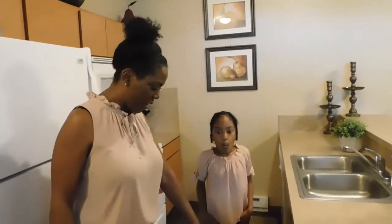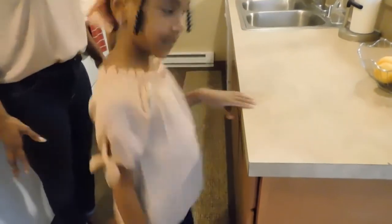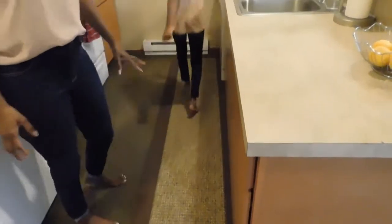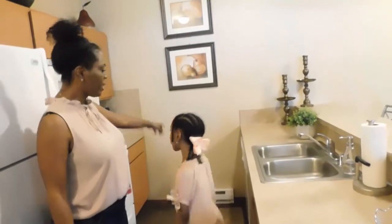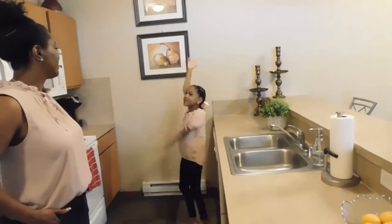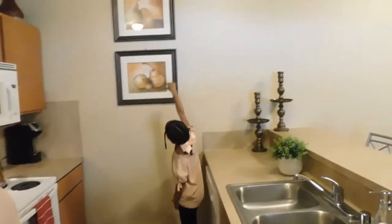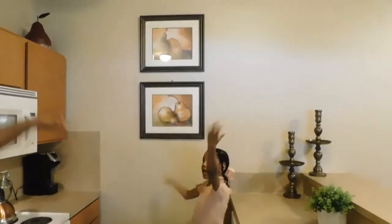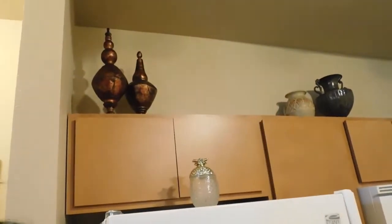So we have a runner here. This just kind of breaks up the darkness of this very random rug or carpet in the kitchen. And it is nice. So let's move on over here. Boom, we have beautiful pear pictures. One with this pear and that pear, and then the one on top with that pear and that pear. And it looks great. Also, we have a pear over there. And she has some pots up here. Nothing overdone. Just very simple and clean.